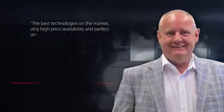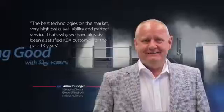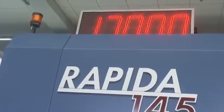The best technologies on the market, very high press availability and perfect service. That's why we've already been a satisfied KBA customer for the past 13 years. Larger format, higher performance, more automation and the shortest possible make-ready times. Nowhere else is large format production so economical.